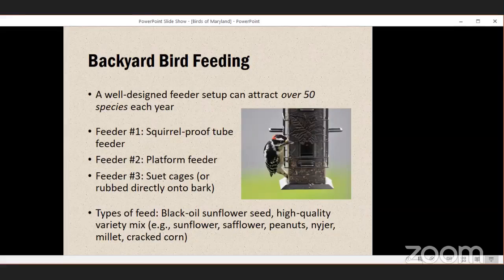Now, if you're a little bit more adventurous, you can actually buy one of those blocks of suet that fits in the suet cages. And instead of putting it inside the cage, you can rub it directly on the bark of the tree yourself. And that's something that I actually personally do. And I found that it makes the suet a lot more accessible to a variety of birds, and they seem to appreciate it a little bit more in my personal setup.